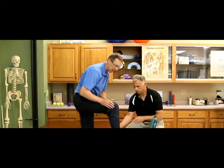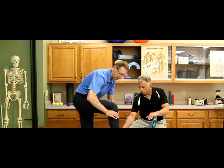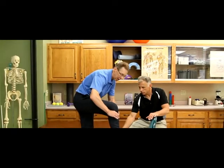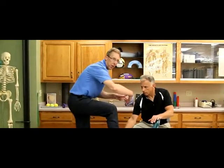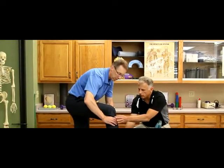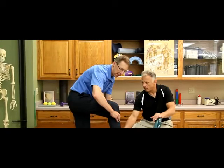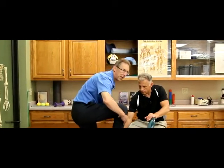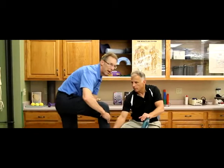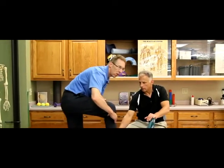So he's going to grab on there. I'm grabbing the upper part of the tibia here, and I'm turning it this way, towards the other leg. So you kind of get a hold in the front. That's the bony part. His thumbs are in the back behind. And then as I turn, I'm bending the knee, and I'm going back and forth. I'm holding the turn the whole time.